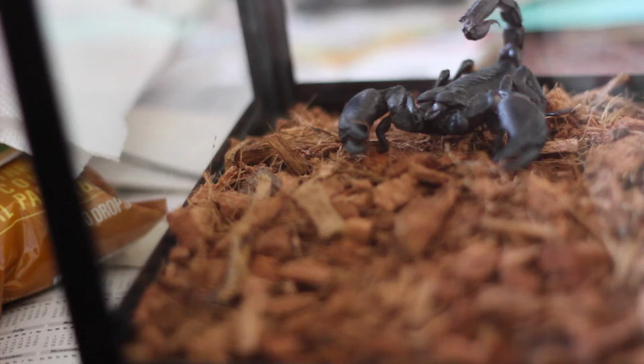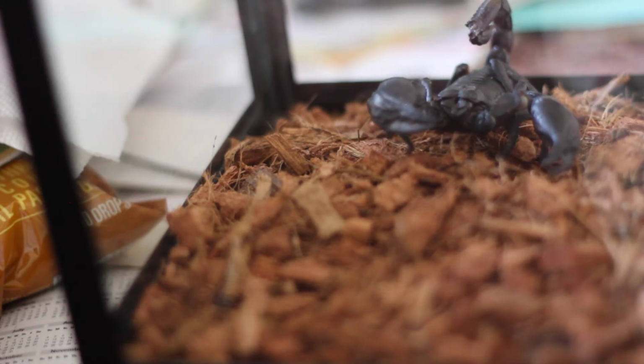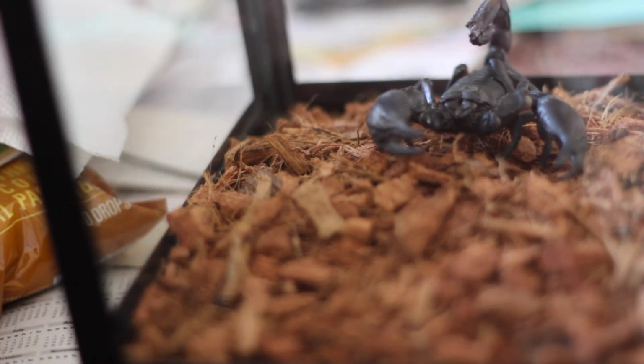I guess it's interested in posing for the camera. Maybe the scorpion has Hollywood aspirations. It's going to have to learn to eat. Come to think of it, I've never seen a scorpion eat in a movie, so maybe not.